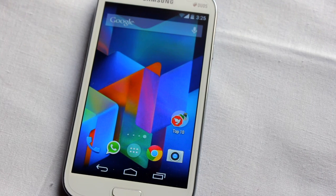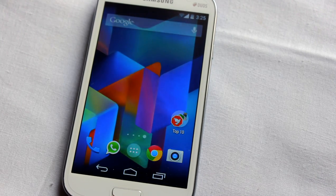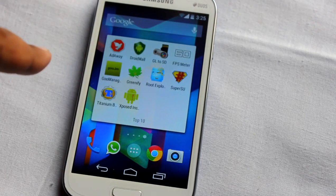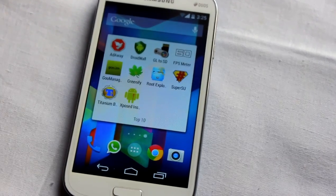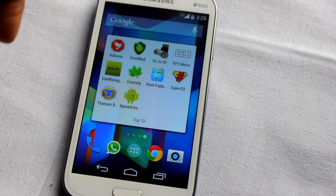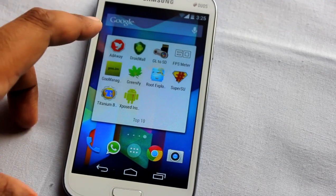Top 10 best rooted applications on any Android smartphone. So these applications will work on any smartphone running Android. Let me show you my choice, completely my choice, of the top 10 best rooted applications. Here is a list, and as you can see, it's quite familiar. Every app is a very familiar app.